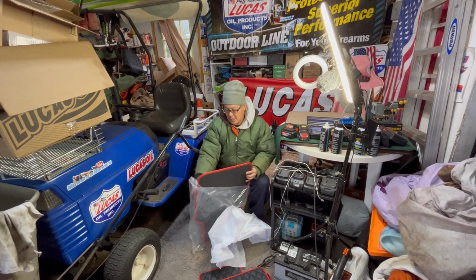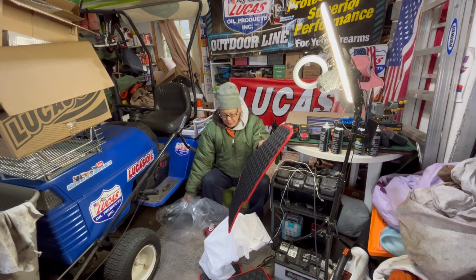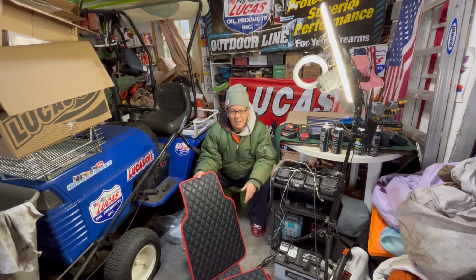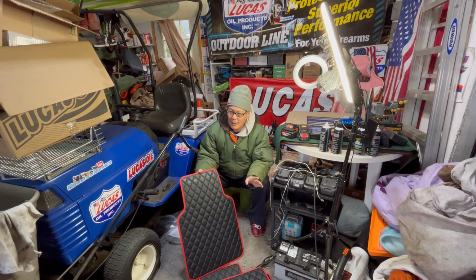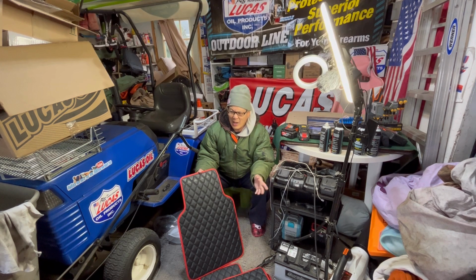And these are going to be super easy to install. You just throw it in there, you know what I mean? So this will pretty much complete my truck so far. Let's just go over what I've done to it so far. We got a backup camera that I need, right?